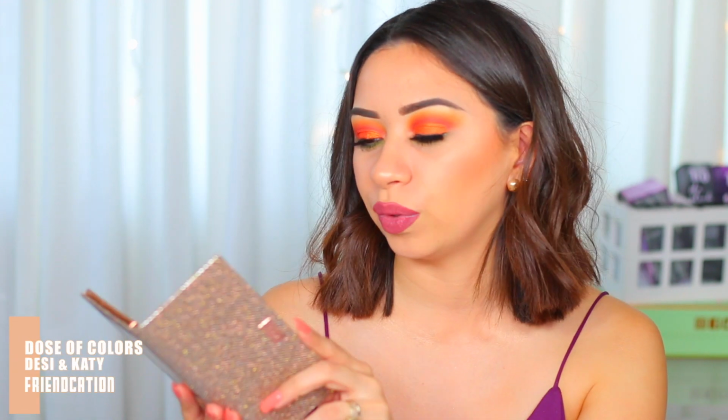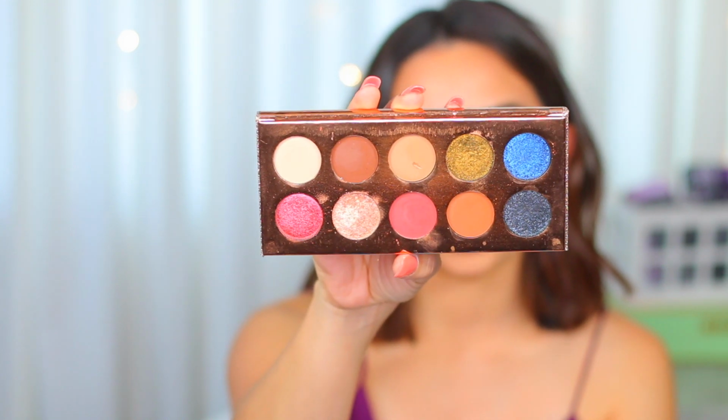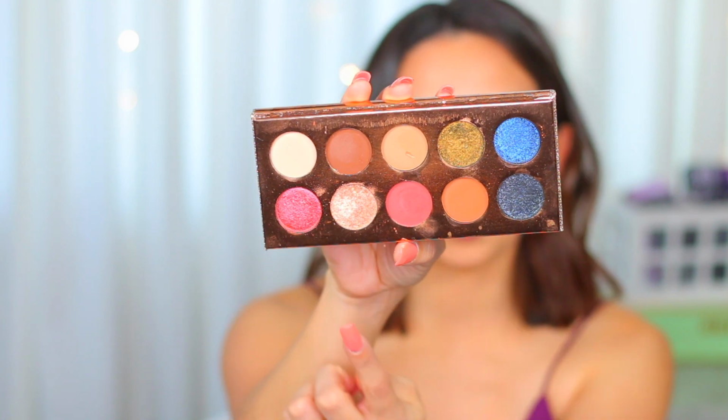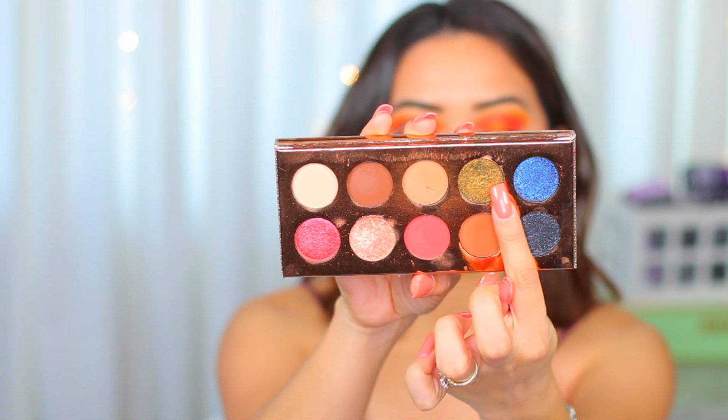The next one is this one by Dose of Colors, and this is the Friendcation palette with Desi and Katie. This one is the first Dose of Color palette that I got. No, it was actually the second one. The first one was the I Love Sarai, which I did like, but it has fewer shades in there, and I didn't feel like I reached for it that much. This one has neutral tones, plus it has some color in here. Look at how pretty those green and blue shades are. They are so nice.